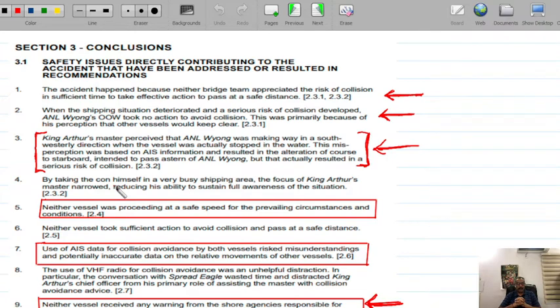Point number eight, the use of VHF radio for collision avoidance was an unhelpful distraction in the particular conversation with the Spread Eagle, because Spread Eagle was another target which was coming out of Gibraltar Bay, and there was also communication. Now, I've not taken all those ships which were passing, because there were quite a few ships passing at that point of time. This is basically to focus on the subject matter of the incident of collision between these two vessels.